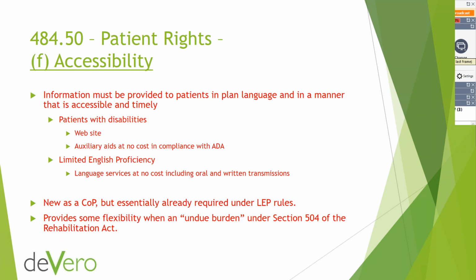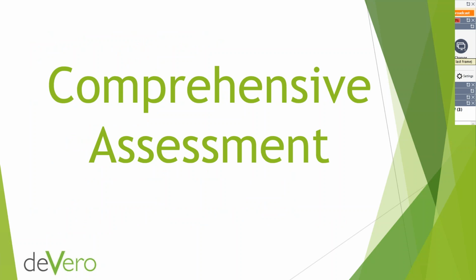New as a condition of participation, but essentially already present under the LEP laws, it provides some flexibility for when an undue burden is experienced, as defined in Section 504 of the Rehabilitation Act. So while this is needed, it's not necessarily new to a lot of agencies.